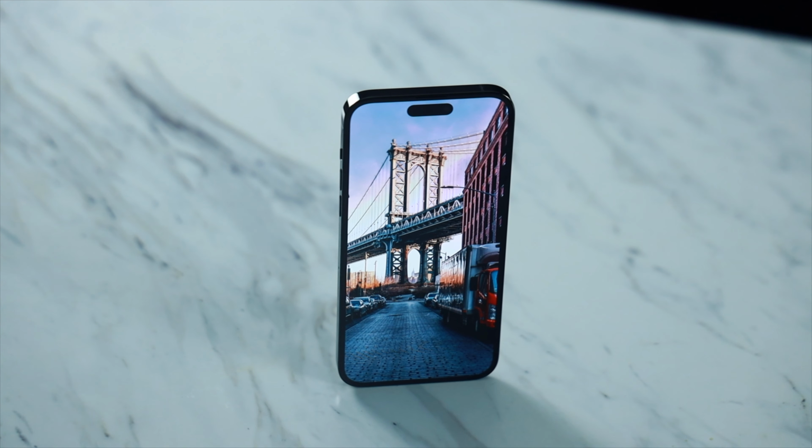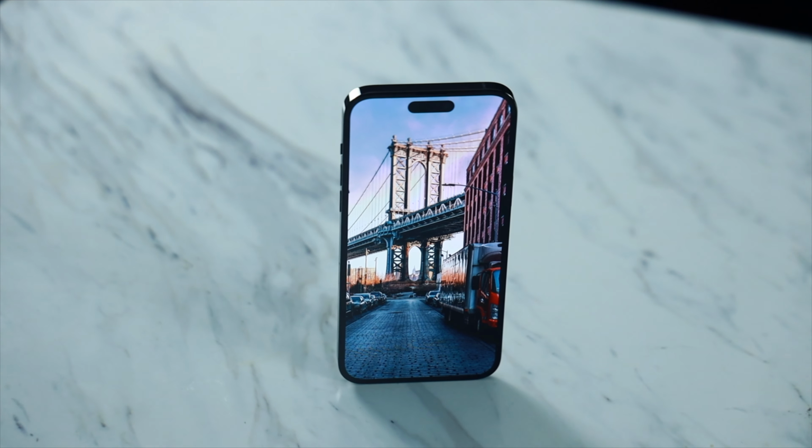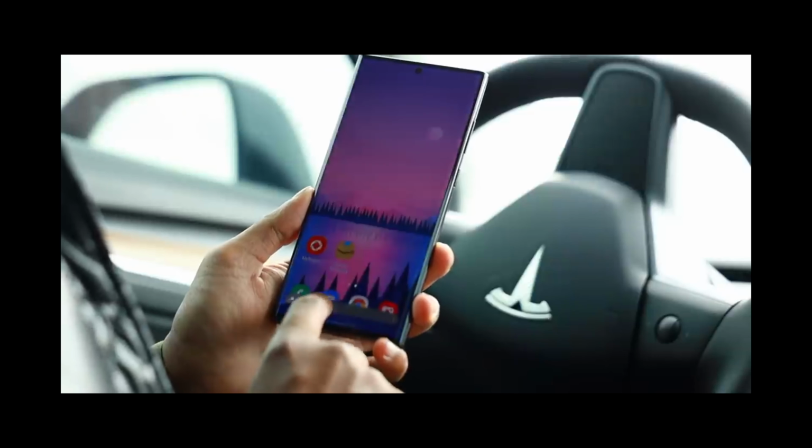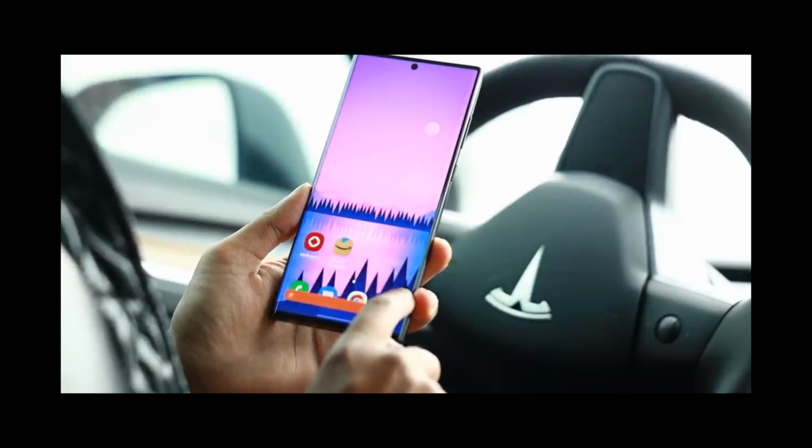Now, remember when the iPhone 14 Pro was released? All of the talk was about how bright the display can get. The iPhone 14 Pro can go up to a peak brightness of 2000 nits, making this phone have the brightest display out of any smartphone. Well, Samsung took that personally. It became personal with me. It's believed that the S23 Ultra will feature a display brighter than the iPhone 14 Pro Max is capable of.